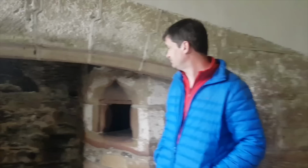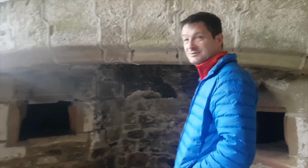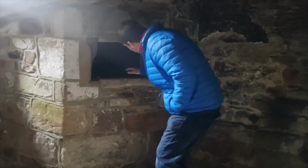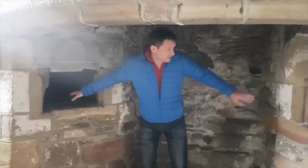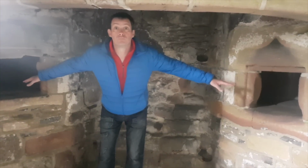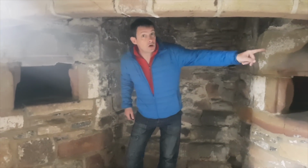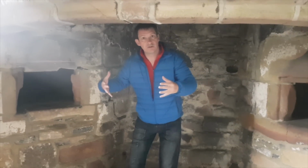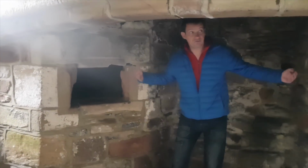Anything interesting? No? I love cubby holes. What are they for? I don't know. I think this will have been a fire, won't it? You'll have just had food in there to keep warm. Sounds good to me. Because the kitchen, the main dining area, is quite a walk away. So they probably made a meal and just put it to keep warm near the fire. Yeah, let's have a look inside. It looks like you'd make pies in there, but I don't know.